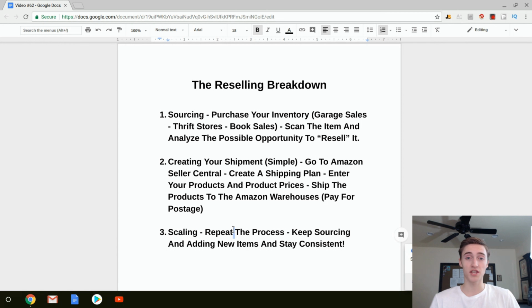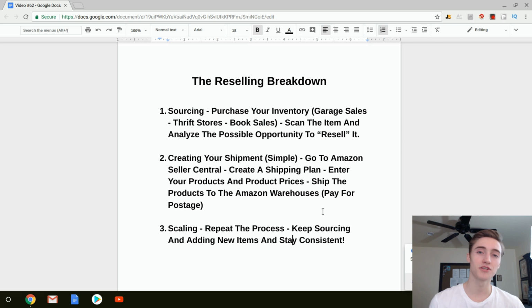That's the only way you're going to scale. That's the only way you're going to go from $1,000 per month to $5,000 to $10,000 to $20,000 per month. It's to just keep sourcing, keep finding profitable items, and keep sending them to Amazon. So that's it for this video on the best way to make $10,000 per month fast in 2018.